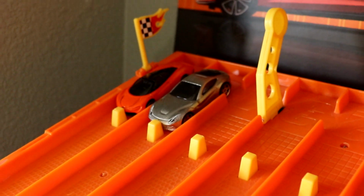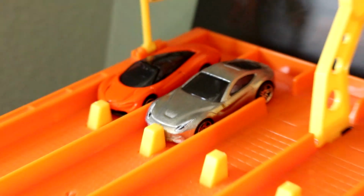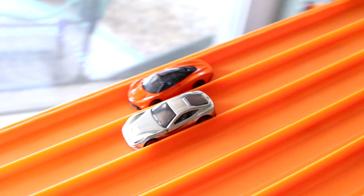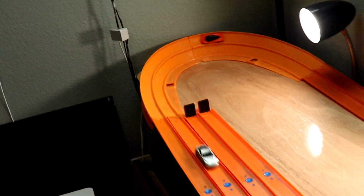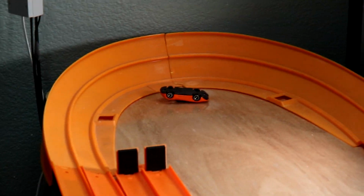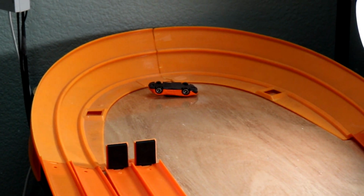Next up, we have the Ferrari F12 Zamac Edition versus the McLaren Speedtail. 3, 2, 1. Look at that, it looks like the F12 is just barely going to take it. Looks like the Speedtail could not take the speed.